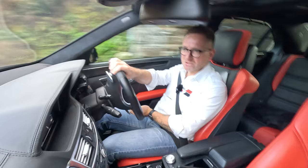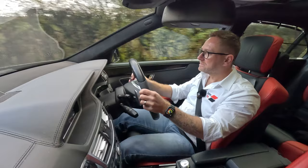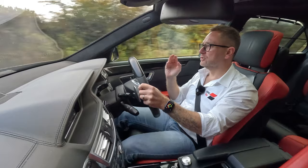Absolutely epic. The car's really, really quick. And then you realise the traction control's on. And then when the traction control goes off and it hooks up, it is absolutely off the scale ballistic.